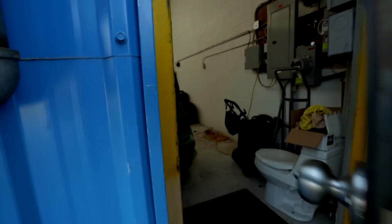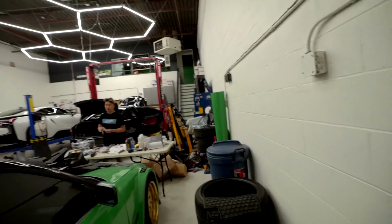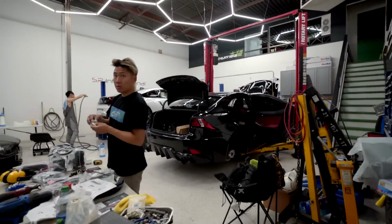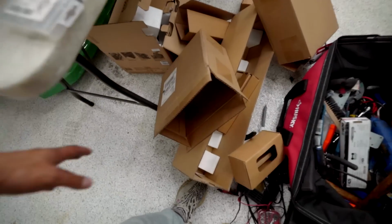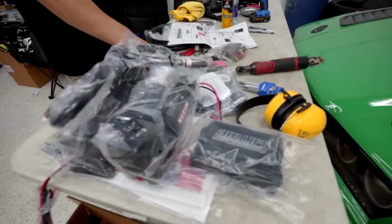Also, I think Gutsu is actually getting something special installed on his car. Let me take you guys inside. Whoa, what's happening in here? What are these? They're my home for the next 3 weeks.